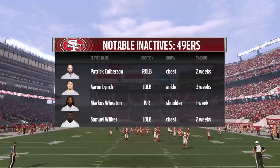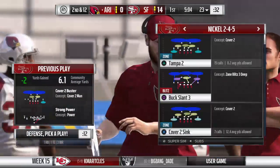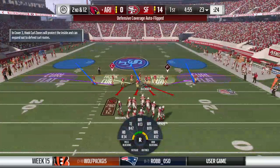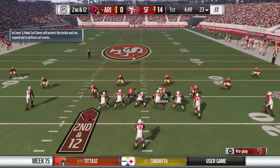So let's take a look here at the key inactives. And, Charles, I guess you get this late in the year, you expect to see some guys populating on this list. You're exactly right. No one's happy about it, but it really shouldn't be a surprise. So the guys who are playing in their spots, in their stead, they have to step up now and make big plays for their team.